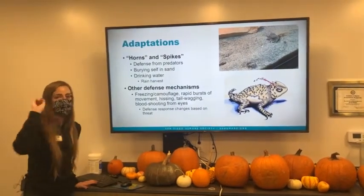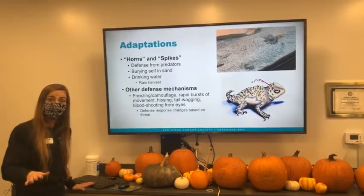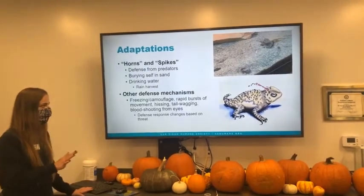the threat. So remember, he might shoot blood out of his eyes if it's a coyote. If it's a really, really fast snake that's coming after him, he's not going to try to run away. He's going to freeze and camouflage. He's going to really try to do his best to survive and get away from that predator.